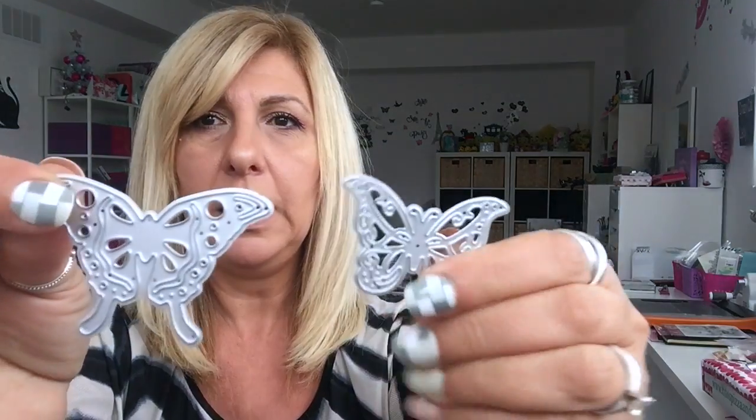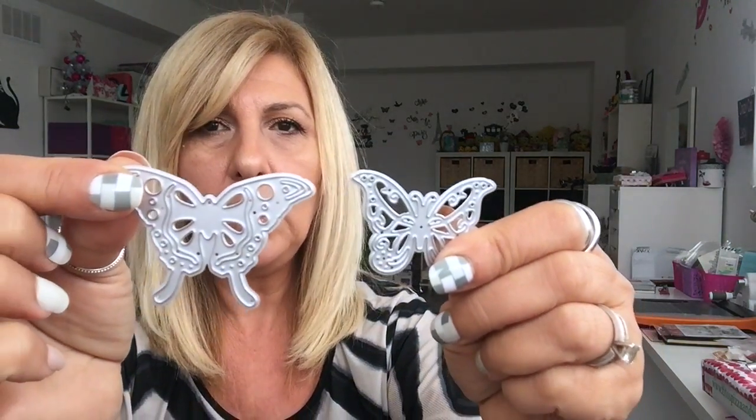Oh, and there is a butterfly die here. Oh, there are two of them. Oh, these are pretty, pretty, pretty. So cute. Thank you so much. I love dies. I love stamps. I love dies. I love crafting. Where was I all these years? I was cooking. That's what I was doing.